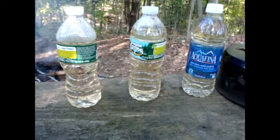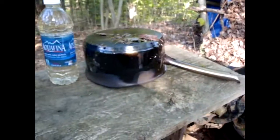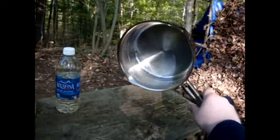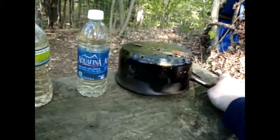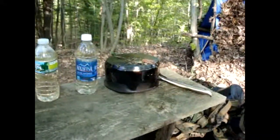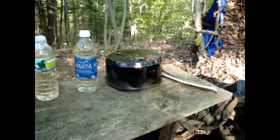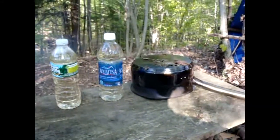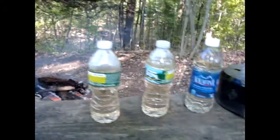I did boil up some drinking water. I used a metal saucepan I brought from home. That kind of felt like cheating, but it's not mechanical, it's not electronic, but it's not something natural that I'd have on me all the time, so it felt a little like cheating. But if I didn't have it, I would probably not make it out here.